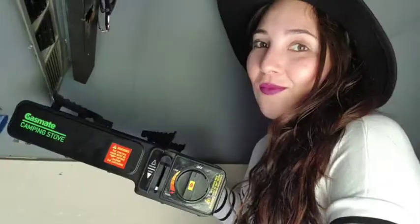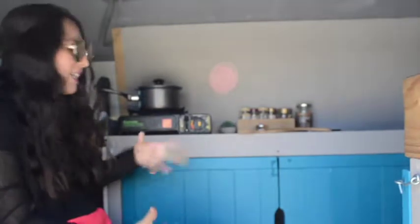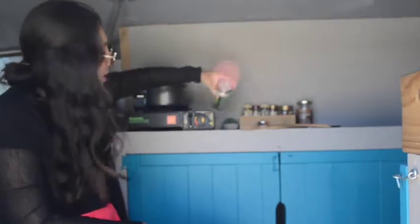Some of the tools I have for cooking are the stove, a pot, and a fry pan that I use all the time. It's medium size, it's not really tiny. Then gas bottles, and it's very affordable. They actually last quite a bit. One bottle can last me up to a week sometimes.